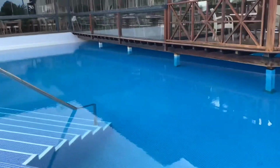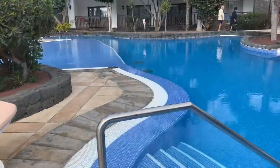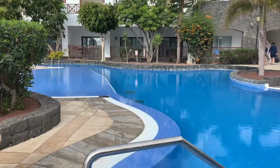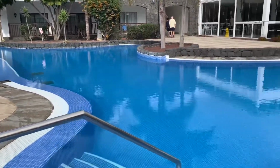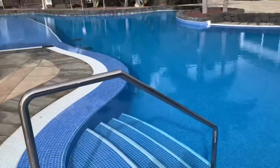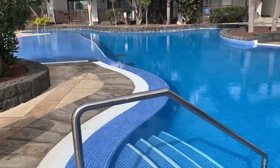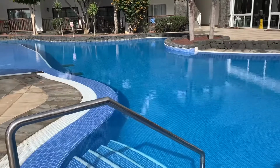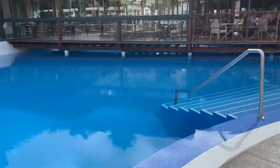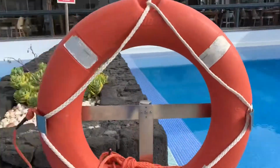So now we're going to move on to the second pool, which is next to the first pool. You can put your sun loungers just on the little ledge bit there. This is waterfall pool. It's 18 degrees Celsius in pool temperature. Very cold. The one that we did before is the coldest, and this one over here is the second coldest.